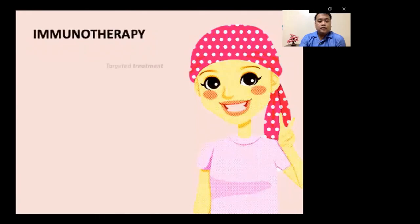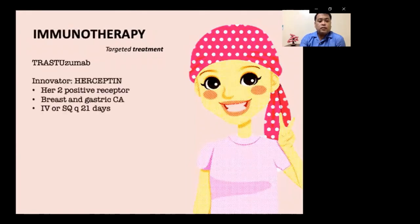Immunotherapy drugs. These are the targeted treatment. So these are the monoclonal antibodies, the trastuzumab, innovator Herceptin. Is it indicated for patients with HER2-positive receptor and is indicated with breast and gastric CA? It is given IV or sub-Q every 21 days.